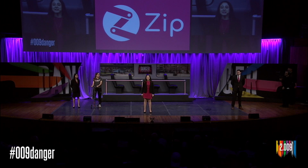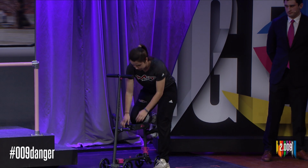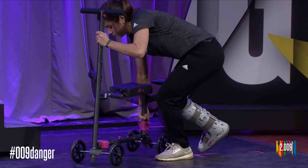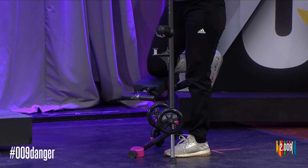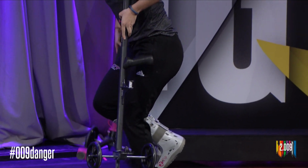We're presenting Zip, a knee scooter that transforms into crutches. Watch as Shannon transforms Zip into crutch mode. Notice how Shannon never has to put weight on her injured foot throughout the transformation process. This stability is key for injured users like Shannon.